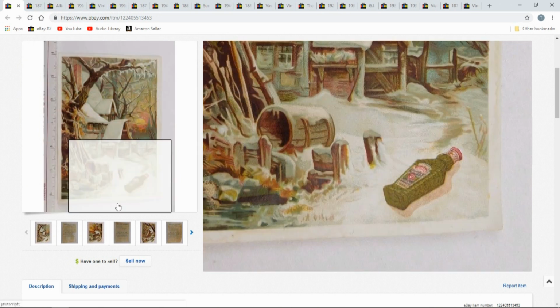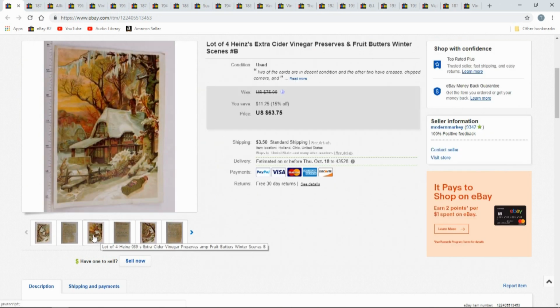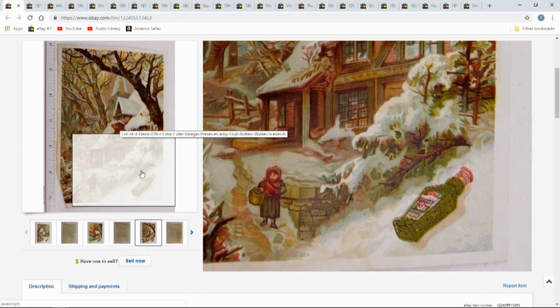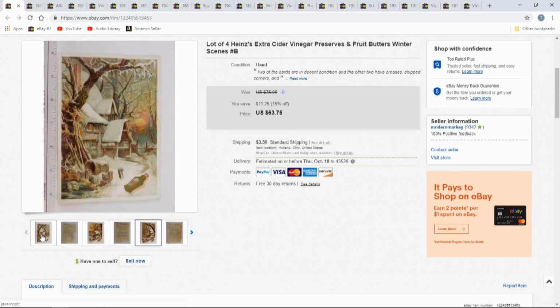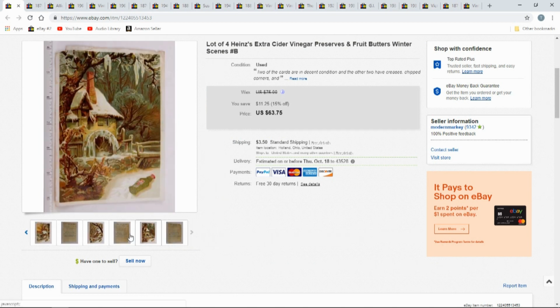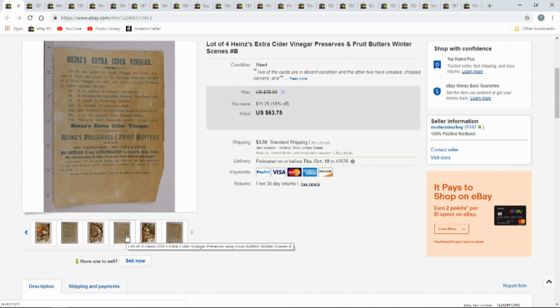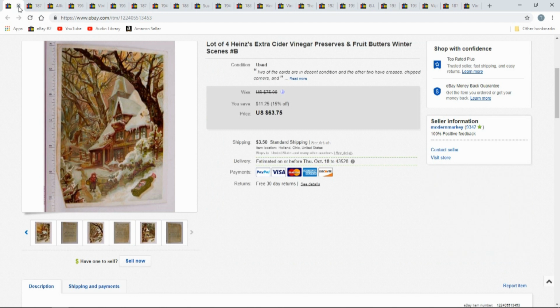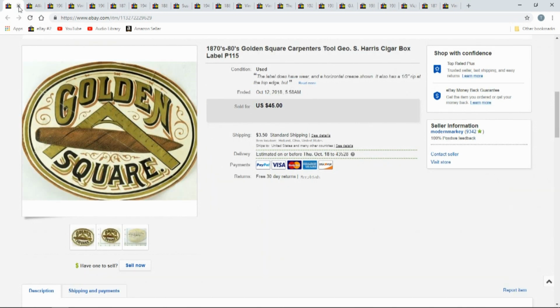Next one here. This is Heinz Ketchup, the same company. They made like apple cider and cider extracts and things. You can see the bottle there. It's a set of 4. 2 of them have some bad damage to it. So I did take $57.50 on this actually. And you can see the damage there. It's pretty drastic on 2 of the cards. Again, Victorian trade cards, other Victorian trade cards.